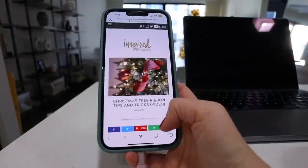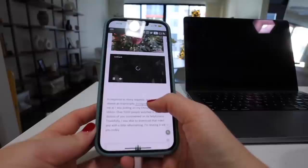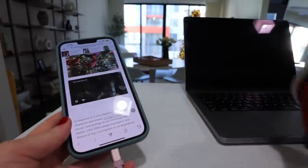I found this account last year and it really helped me elevate my tree to something grand and not just a bunch of ornaments on a tree. It's called Inspired by Charm. Go follow this guy, he has a video on how to ribbon your tree. So I'm going to watch this and give myself a little refresh, and then we're going to start ribboning the tree.